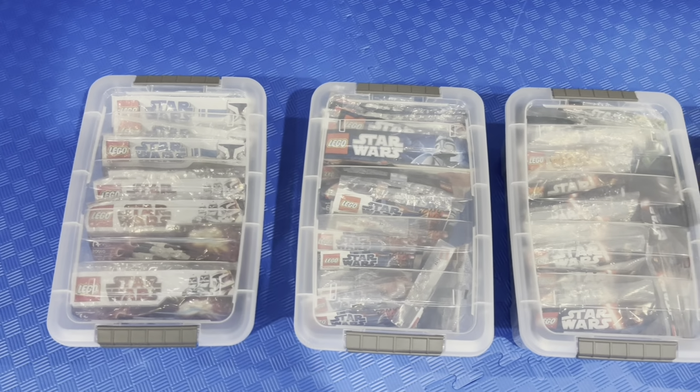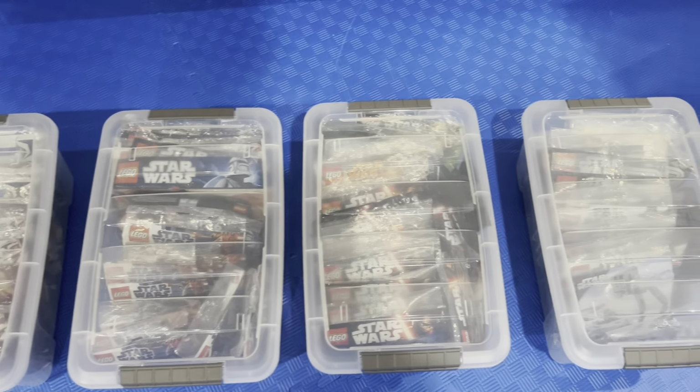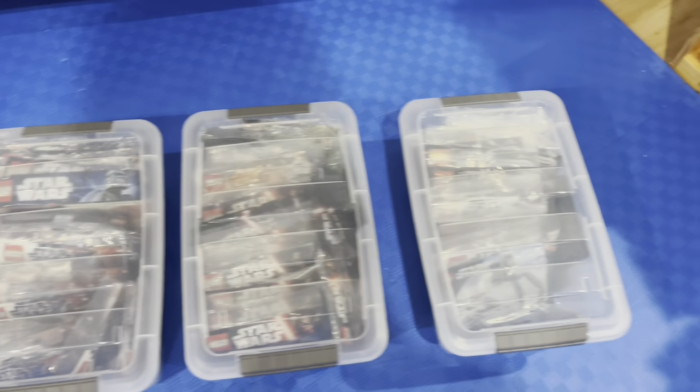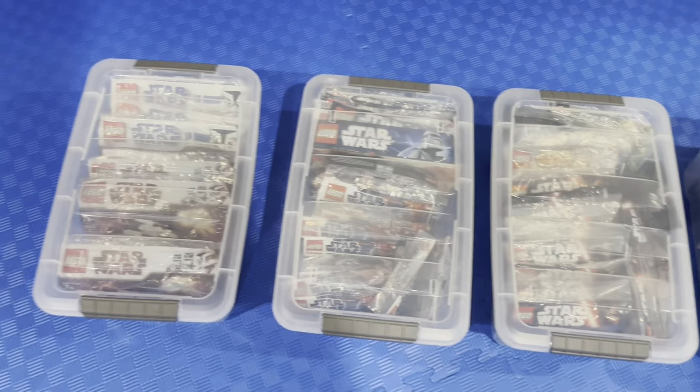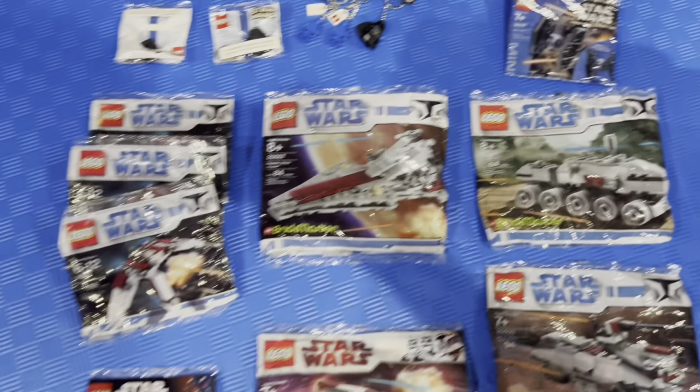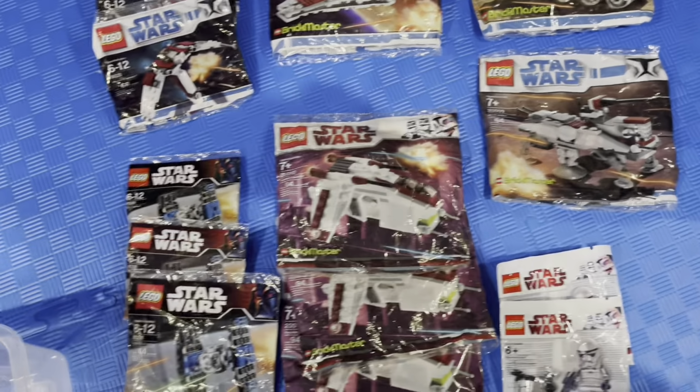Lastly, these are my 4 boxes of polybags that I own. These are sorted from oldest all the way to newest. So I'll go in that exact order and show you exactly all the polybags I have in each box. Okay, so I decided to take everything out of the box, and I'll go through everything.